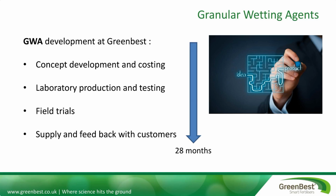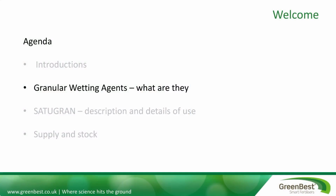And that's taken a journey of 28 months. So we actually have been selling SATUGRAN to some extent over those 28 months to the customers who have been trialing and testing and using it, with most fantastic feedback. So that's the journey we've been on. So that's a little bit about the granular wetting agents per se, but let's talk about SATUGRAN itself.